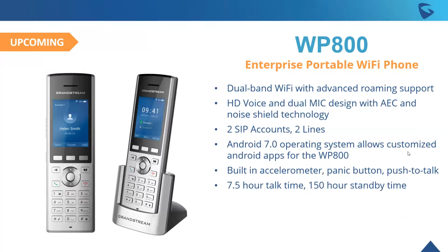Android 7.0 operating system. It allows for customized Android apps for the WP800. I just want to make clear, when you're using this device, it's not like you can just download any Android application. It really has to be something a little bit more customized to fit the actual screen of the device. But basically it gives larger customization when it comes to deployments for this. It actually has a built-in accelerometer, panic button, and push-to-talk option. These are all really good options if you are using this, for example, in a security deployment or maybe even for janitorial staff as well. 7.5 hour talk time, 150 hour standby time.